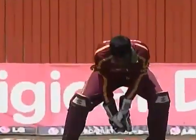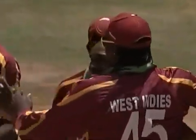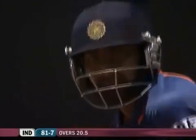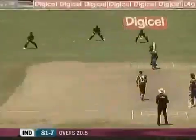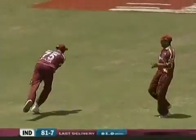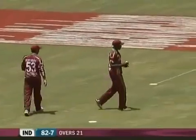Another dismissal we're seeing today. 5 catches behind the wickets for Dinesh Ramdin. A bit of swing, forcing the batsman to play away from the body. That's been the key for the West Indian fast bowlers. Praveen Kumar is the kind of player who would not hold himself back, that's for sure. 82 for 7.